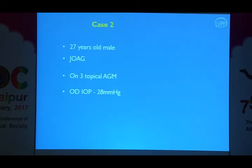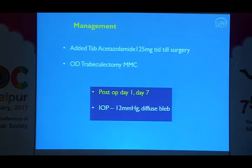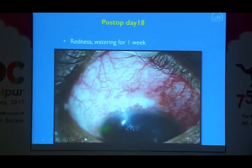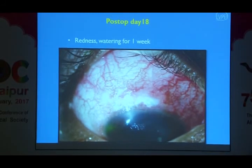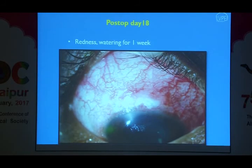This is a young patient, juvenile open-angle glaucoma, underwent glaucoma surgery, and this is the intraocular pressure with 12 millimeters of mercury with a large diffuse bleb. But when the patient came back by about between 2nd and 3rd week, this was the kind of appearance. The conjunctiva was terribly congested. There was watering. This is one more thing that's very, very important. Whenever a patient comes and tells you there's excess watering in the eye for the past few days, that means you have to look for a leak.